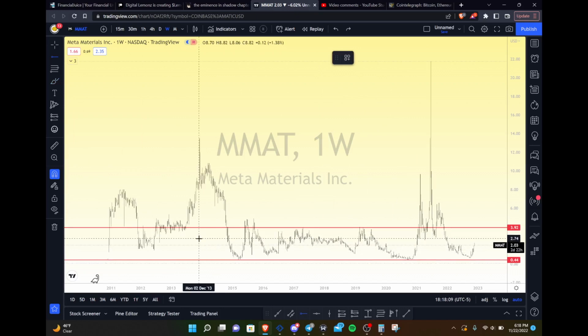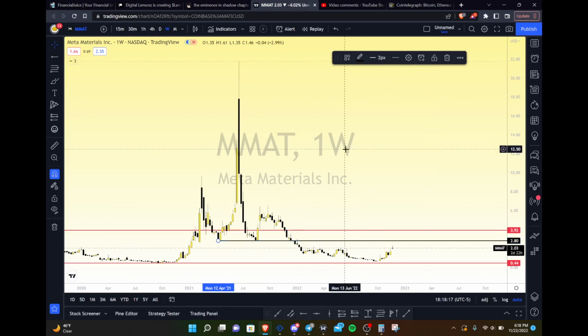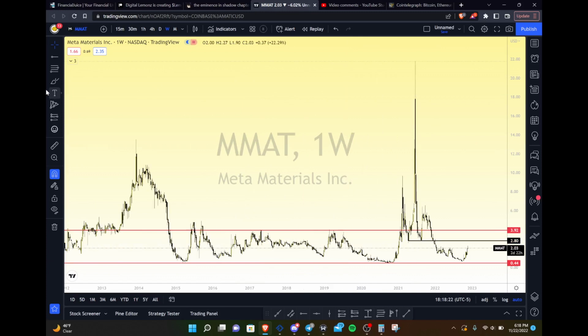Let me just see if there's anything else going backwards that touches on this. No, well, actually, I do see another. Okay, so you know what? We're going to mark this trend line right here. We'll make this black so we know it's off the weekly time frame, and I actually see a rising trend line. Hopefully, I draw this correctly off of the weekly. That might play a role.